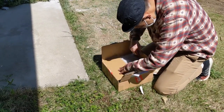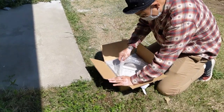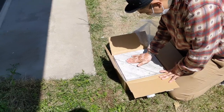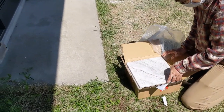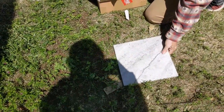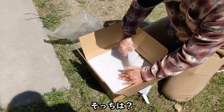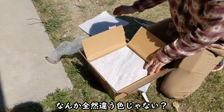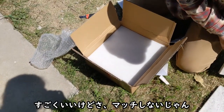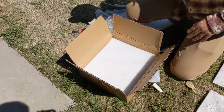How is it? Is it shit? Different. Okay. Yes, it's nice, but it's very different. Yeah, it's almost the moon. Right, how's that one? It's a completely different colour. Right, to the rest of the bathroom. Nice. Yeah, it's really nice, but it doesn't match. I like it. Don't worry about it.